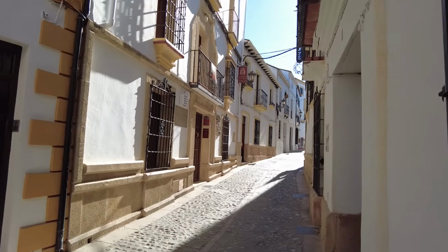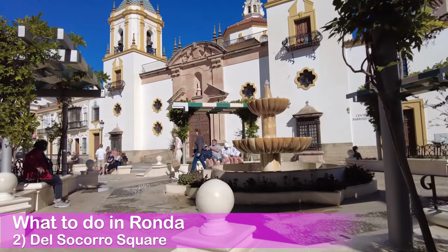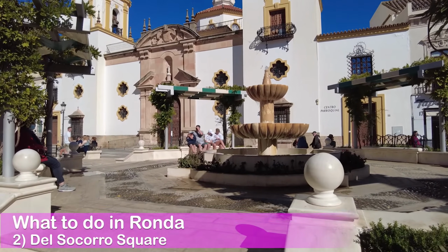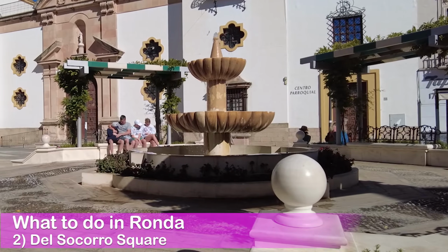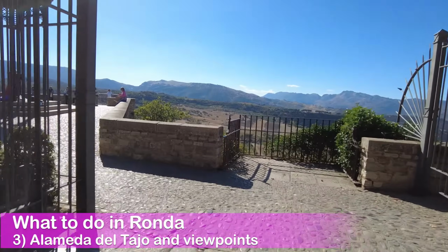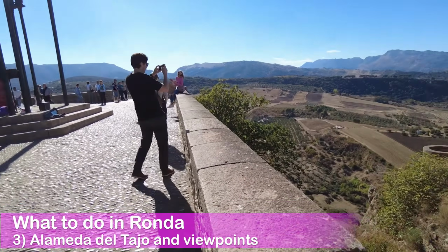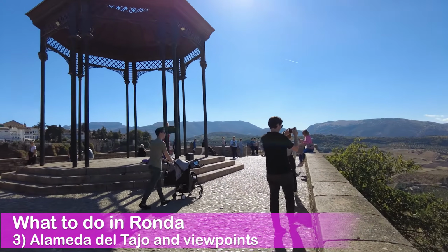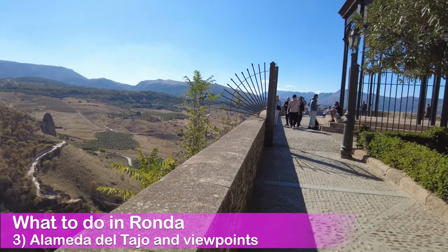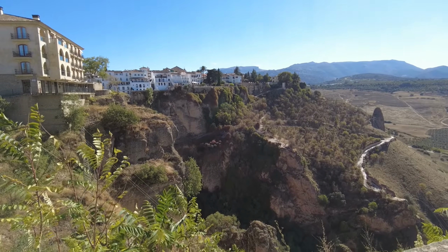After the Ronda Bull Ring, you can go to the charming Plaza del Socorro, where the Socorro Church with its two bell towers, and right in the center of the square we have a beautiful Hercules fountain. Then we have Alameda del Tajo, and oh my gosh, I love this place. It has incredible, breathtaking views of the valley. It's a super pleasant walk with incredible views of Ronda. Right next to it we have Ronda viewpoints. There are too many viewpoints in this area, all of them very worthy.